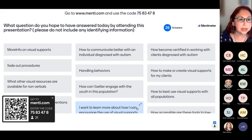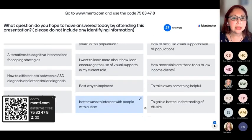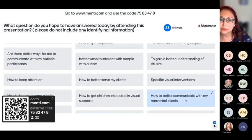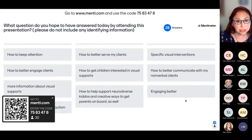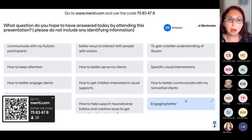Definitely, we're going to go over that. Whether other visual resources are available for nonverbals. Okay, great. How to differentiate between ASD and other similar diagnoses. Okay. Specific visual interventions. How to get children interested in visual supports. Okay, we'll definitely, I'll talk about that. And then more, okay. We'll talk about all these things.